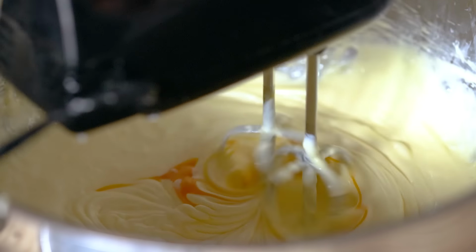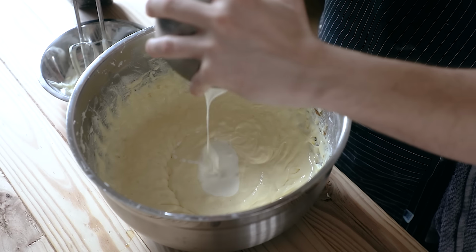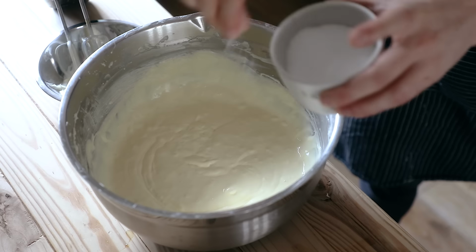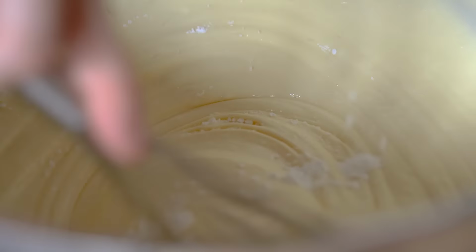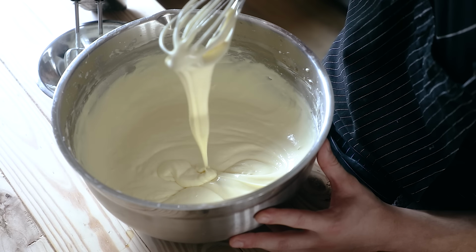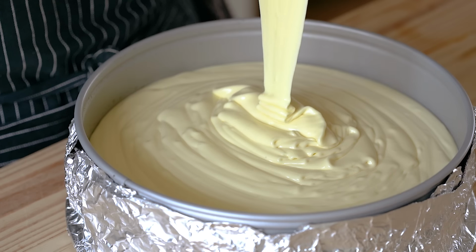Beat all that together till incorporated, then add 1/4 cup or 60 milliliters of heavy cream, 1/4 cup or 57 grams of creme fraiche, 2 teaspoons or 7 grams of vanilla extract, a small pinch of salt, and finally 2 tablespoons or 20 grams of cornstarch. Once all that is beautifully incorporated and smooth like this, you're good to go. Pour your cheesecake mixture into your completely cooled graham cracker crust.